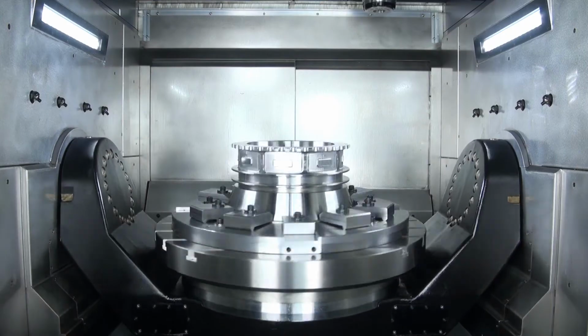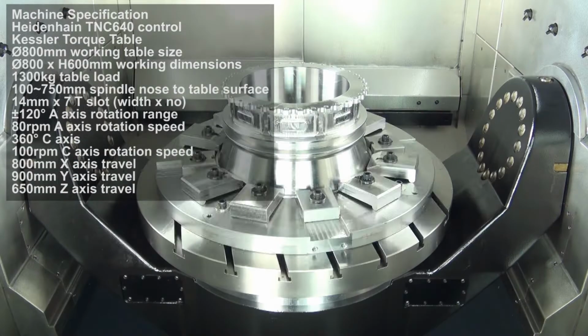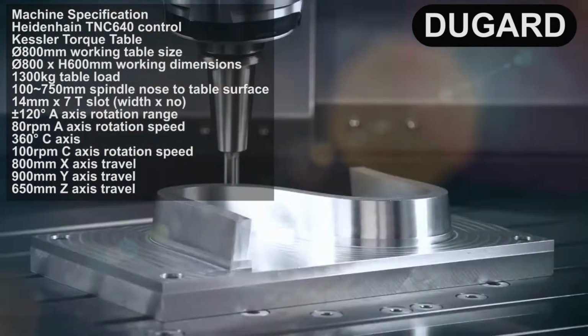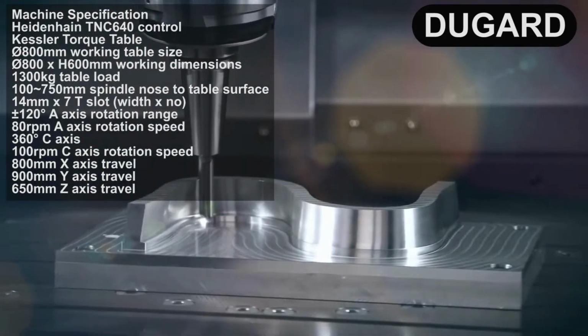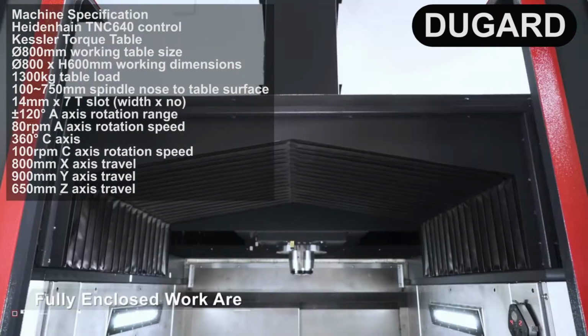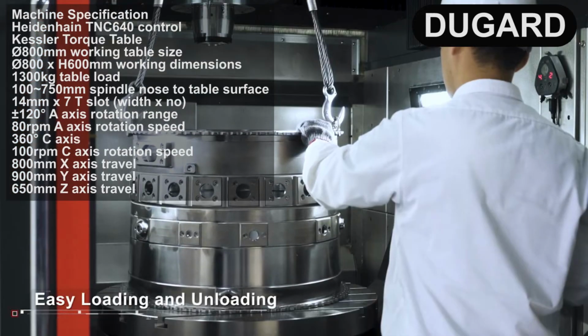The fusion of German technology with Taiwanese competitiveness makes our X5800 5-axis machining centre an affordable luxury for any machine shop. Designed to have a huge capacity with a minimum footprint, this machine can fulfill a wide range of complex machining demands. It's a high-speed machining centre with the Kessler 18,000 RPM 25 to 35 kilowatt built-in spindle.